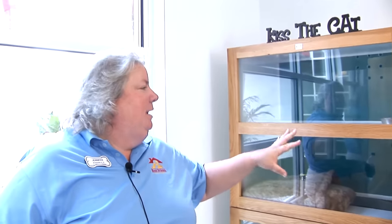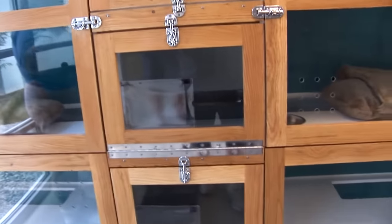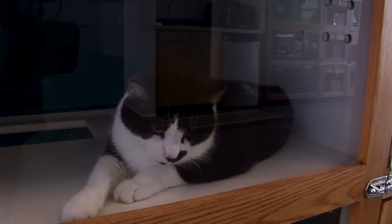These are any cat size friendly. I myself have a 25-pound cat. She has stayed here. It functions so well. It's a three-room condo. They have a private elimination area for their litter box. And then they have two levels to hang out.